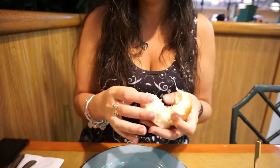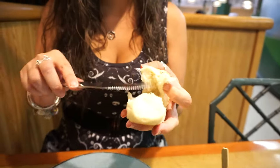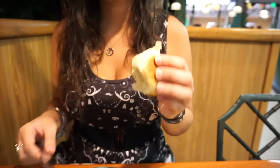These lovely rolls are vegan. And he brought me some awesome Earth Balance, which I love. Ooh, I want that bread. Like your standard dinner roll, but very delicious. It's not covered in grease or anything. It's dry and light, so it's really good. I like it. I like it a lot.